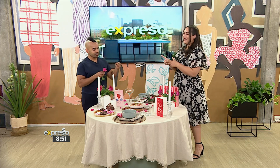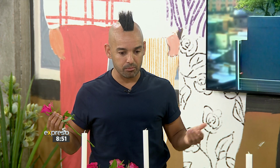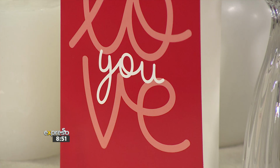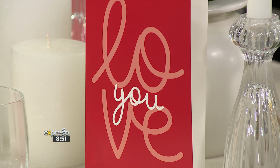Thank you very much. People can take all of this. I love this. Is there anything, because I feel like we've got it complete? Obviously, we've got our card here, which is available. Words of affirmation, definitely so important. And just having that extra detail of that little card or that little gift. I mean, these are my absolute favorites.